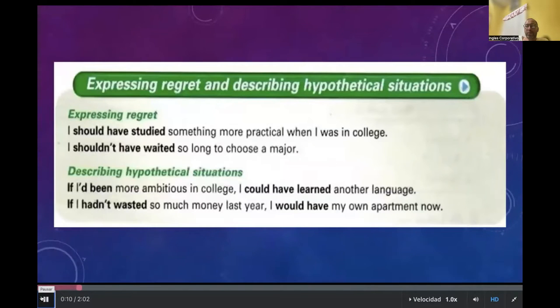Page 75, Exercise 8, Grammar Focus. Expressing regret and describing hypothetical situations. Expressing regret. I should have studied something more practical when I was in college. I shouldn't have waited so long to choose a major. Describing hypothetical situations. If I'd been more ambitious in college, I could have learned another language. If I hadn't wasted so much money last year, I would have my own apartment now.